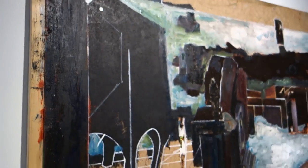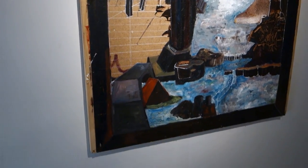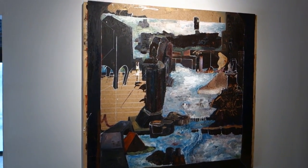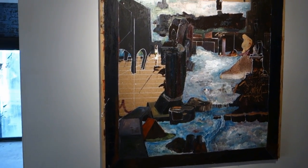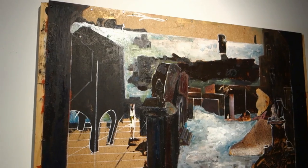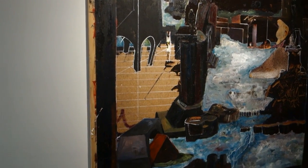So you've got stretcher bars, and then you've screwed a piece of masonite over the top of that, and then you've got collage. It was just an easy quick fix because before the masonite was on, the stretcher bar was flopping too much, so I wanted more control and steadiness. So I screwed it on, and then it just kind of works, without framing it or making it smoother.